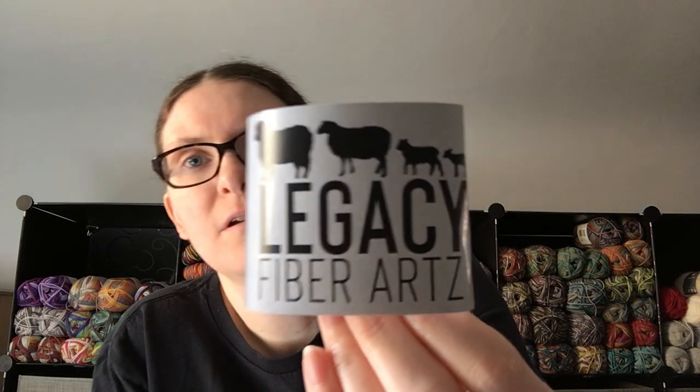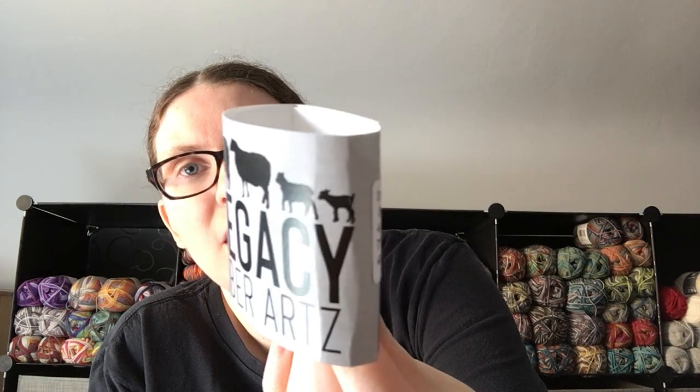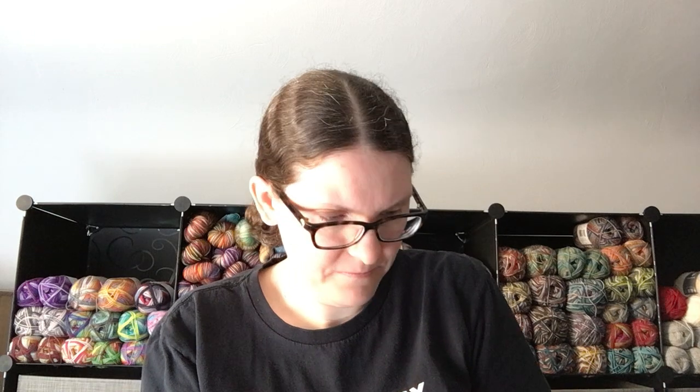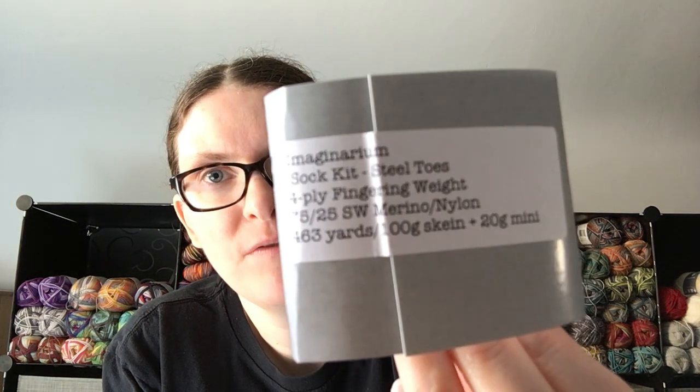These are going to be a gift. Legacy Fiber Arts. I really love this yarn. Feels nice, it looks nice. So this was a sock set. You get a 100-gram skein plus a 20-gram mini. And this is the Imaginarium colorway. 75-25 base.